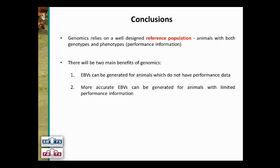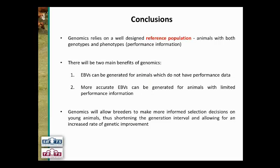And the second benefit is that we'll be able to generate more accurate EBVs for animals with little performance information. So a classic example of that is those young animals that have their own performance but don't yet have progeny. And so genomics will therefore allow breeders to make more informed selection decisions on young animals, and this in turn allows the generation interval to be shortened, and that in turn allows for an increased rate of genetic improvement.